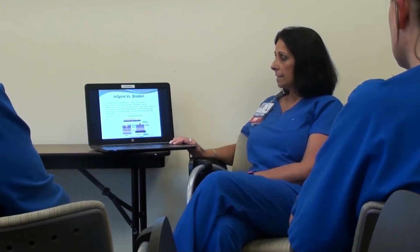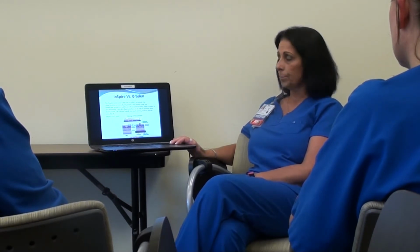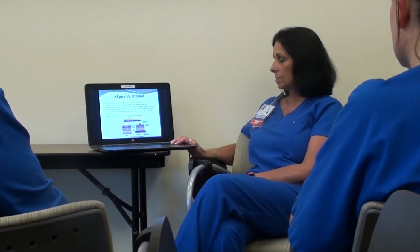Inspire versus the Braden scale. The Braden scale is not sufficient to reflect accurately the characteristics of critically ill patients. The Braden scale has insufficient predictive validity as well as poor accuracy when it comes to discriminating critically ill patients that are at risk for pressure ulcer development. The Inspire Bundle has been proven to be a much better predictor for critically ill patients.